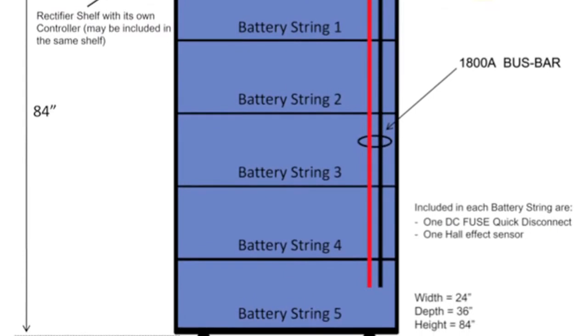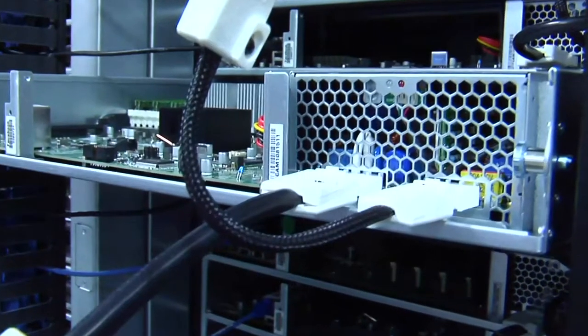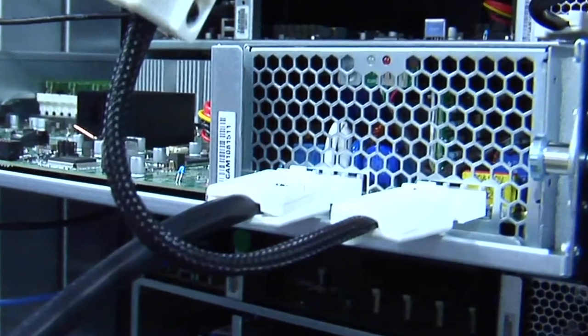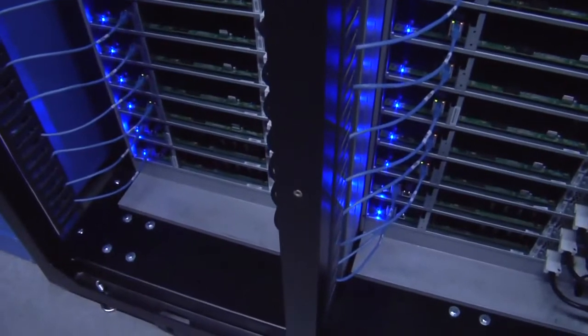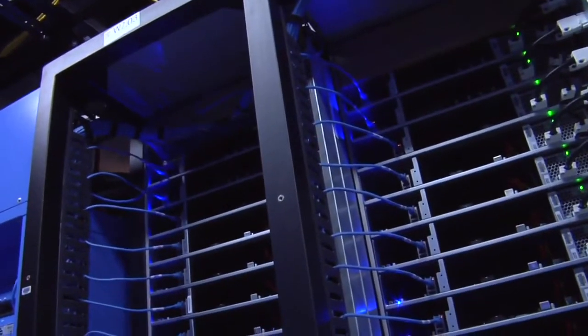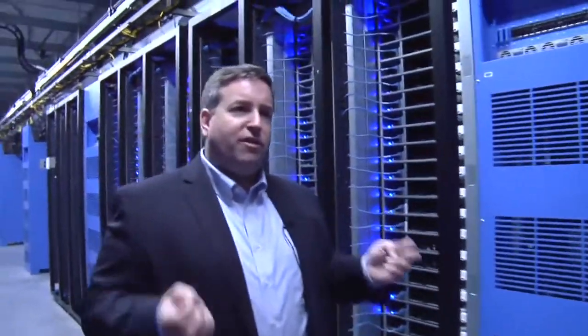The servers themselves, we have a custom power supply. It has both an AC and a DC connection to it, and that's not terribly typical, so the server can connect both to this UPS or to the AC distribution system. The biggest feature in the Open Compute is the fact that we got rid of a centralized UPS system.